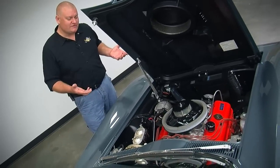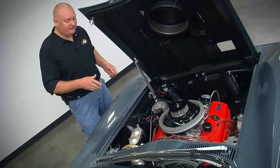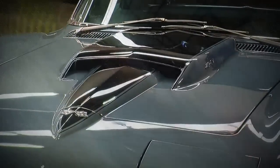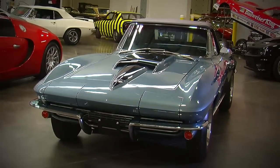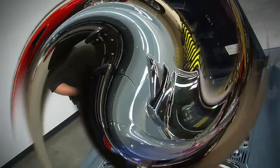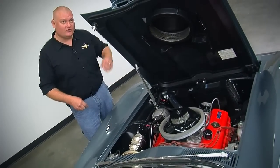And the story was that you always wanted to start these things with the hood open, because the way this air cleaner is, there's no flame arrestor here. The air filter unit is in the hood. So if you started this thing and it backfired with the hood down, you could burn the beautiful, special hood. So you'll see a lot of guys that still drive and race these cars start them with the hood open.